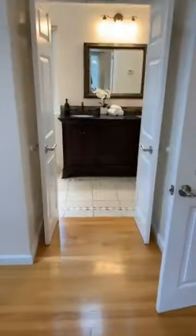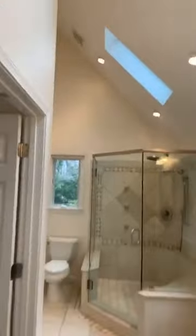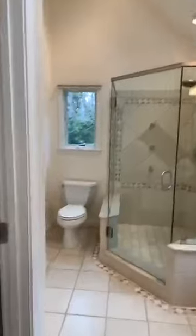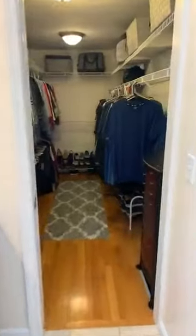The master bathroom has radiant floor heating. So nice toasty toes in here. Oh, it feels so good, especially because I took my shoes off. Look at the shower. So nice. You do have skylights and cathedral ceilings also in the master bathroom. And another double-sided window and single window. And then a double vanity and a walk-in closet. So this is your master suite.